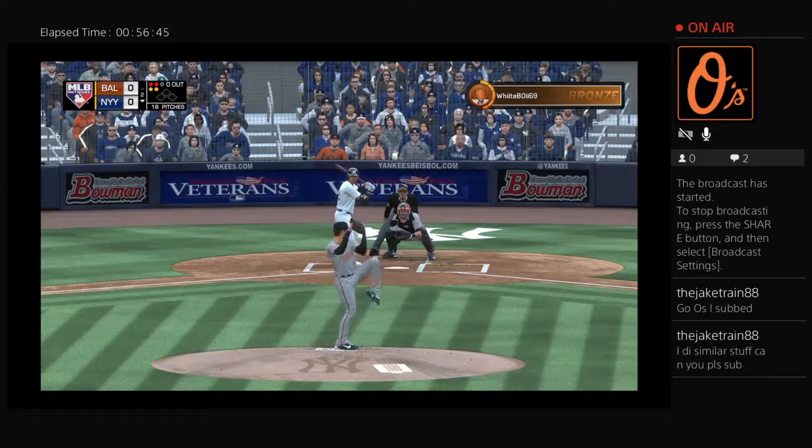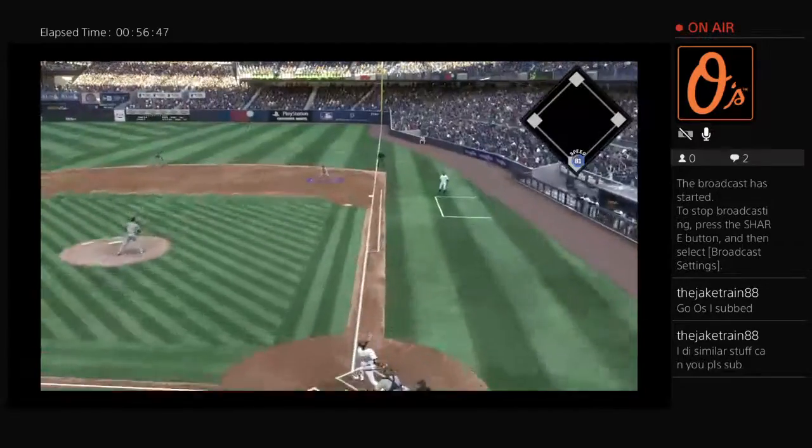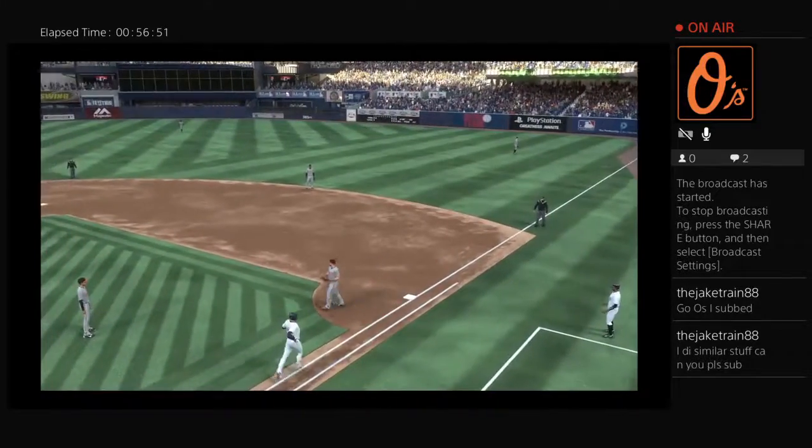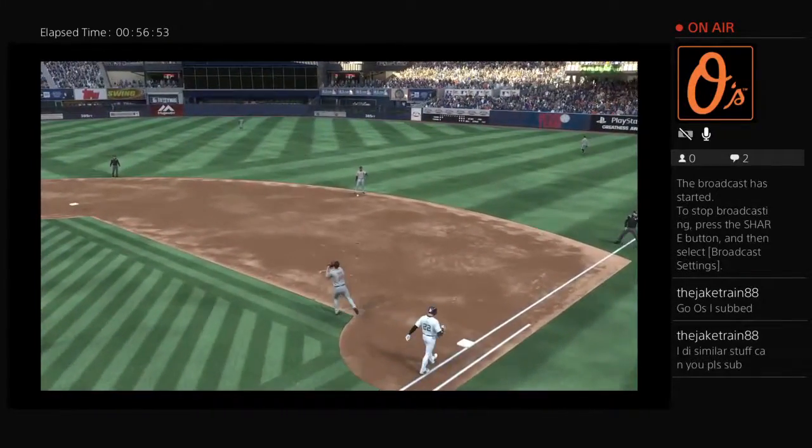He's ready with the 2-2 pitch. Tied him up there as this is softly hit down the line. And he'll take it to the bag himself for the out.